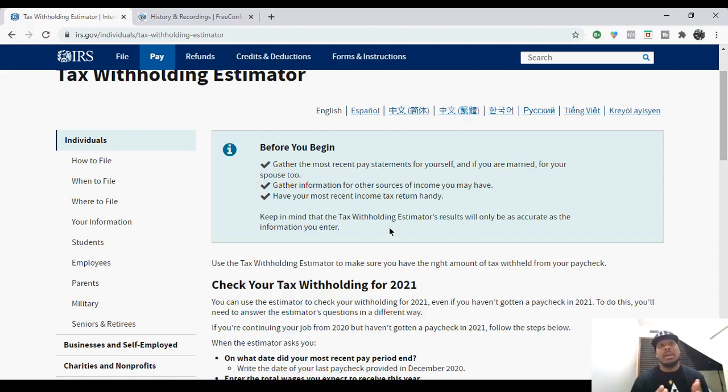You're not wondering what's going to happen now that I've adjusted my W-4 when it's time for me to file taxes next year. Well, if you had your information intact, then you'll know exactly about what to expect. So it's an estimator. It's not going to be exact, but you'll be close enough to be confident in what the results will be.